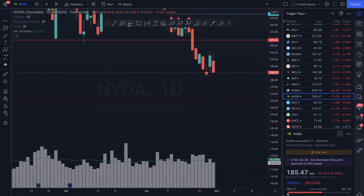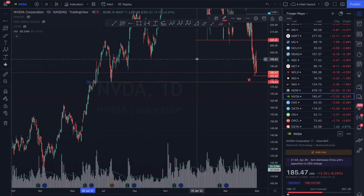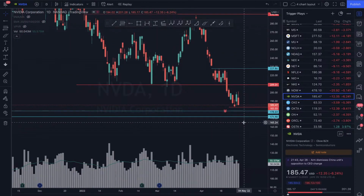Okay, Nvidia has a good look to the downside. I'm gonna set an alert here at 183 on Nvidia to play the downside here with the targets of 178.64. The next level here is 172. All right.